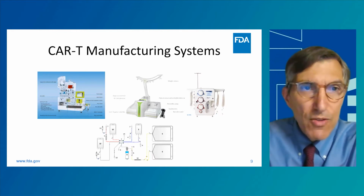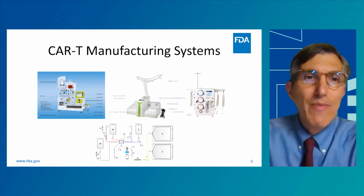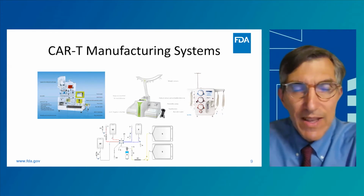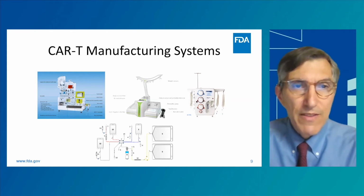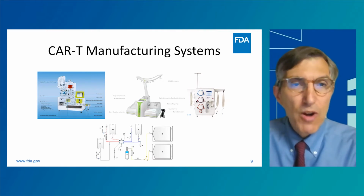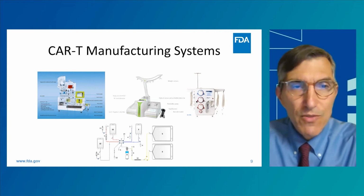People are using closed systems or semi-closed systems to manufacture these. This brings up the debate of centralized versus decentralized manufacturing. Even some centralized manufacturers are using these types of closed systems in a central location just because of the need to keep products from individuals separated during the manufacturing process. So there is potentially the capacity to manufacture locally for autologous cells, although by and large now we're starting to see these CAR-T cell therapies made remarkably rapidly compared to several years ago, within a week or so, at central facilities, using all of the logistics to square that away.